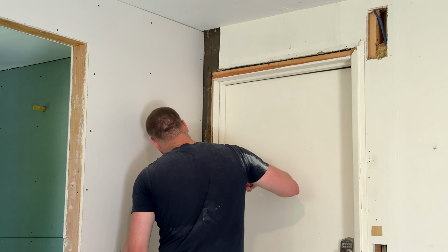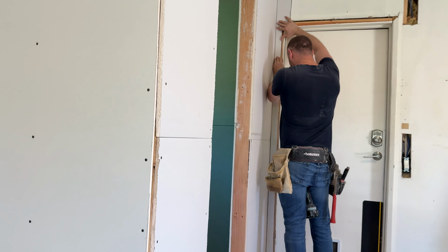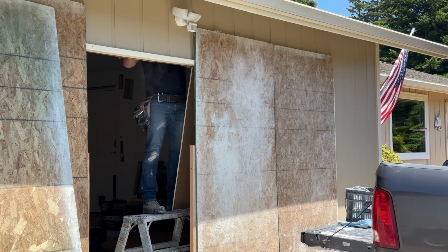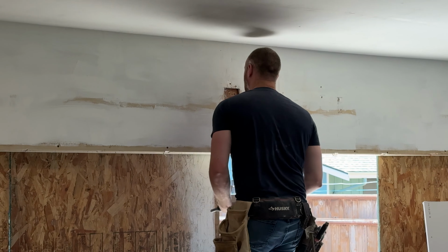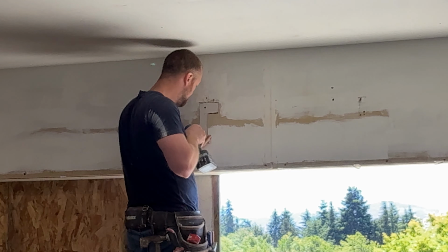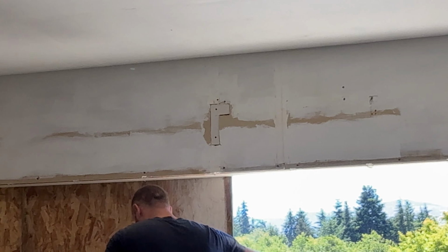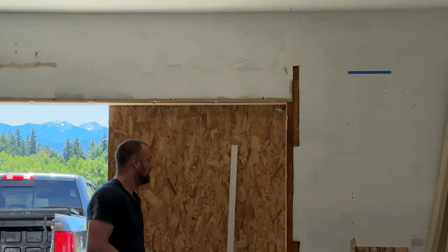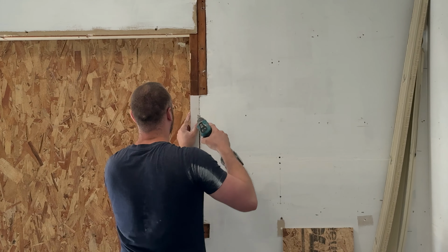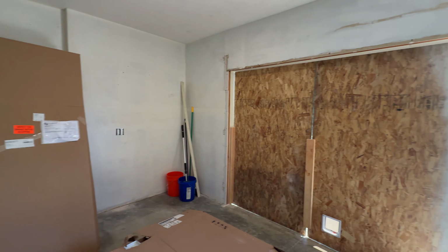That door is getting replaced. What a difference. I'm gonna patch the side of this garage door opening. Lots of progress today.